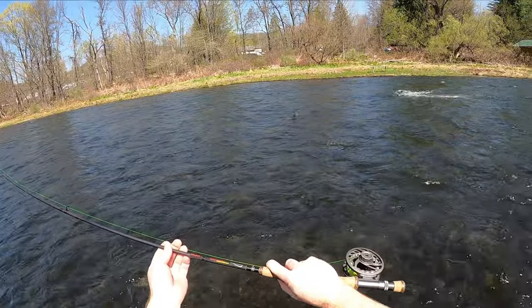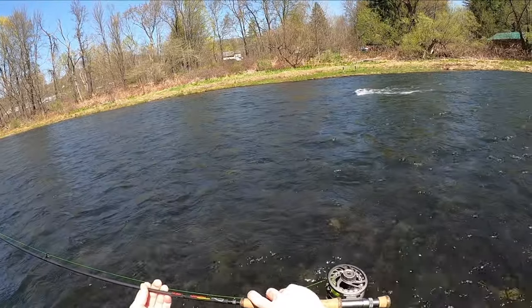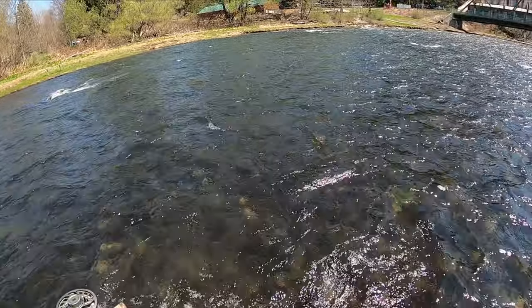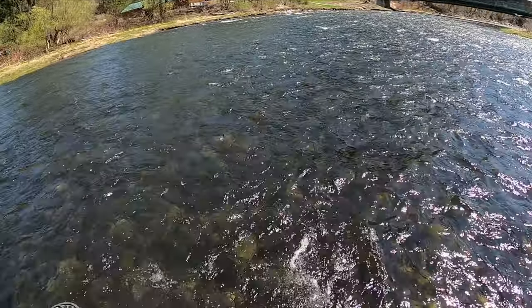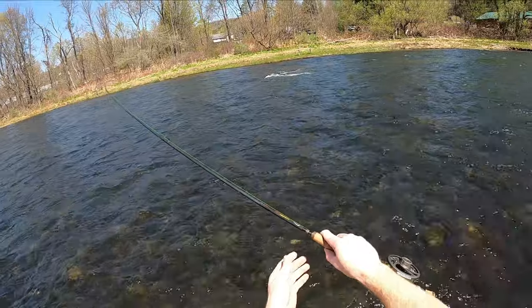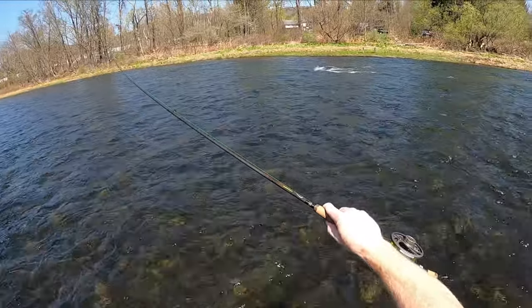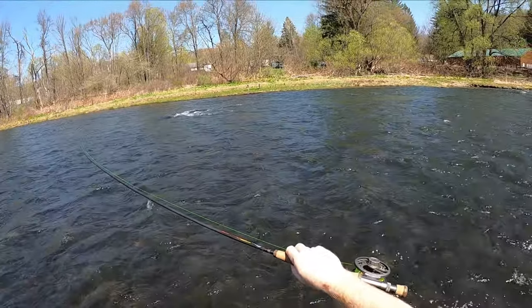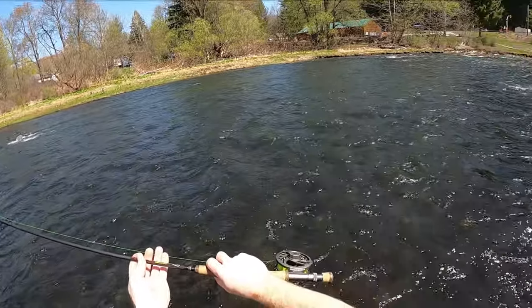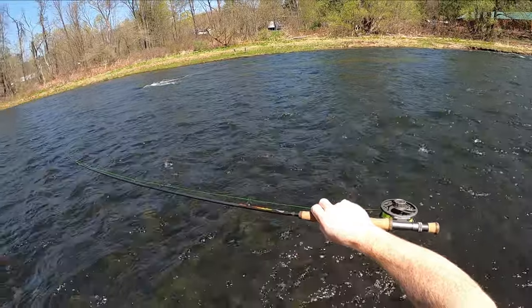Oh my God, guys, this is a stud fish. Slowly back up, just like we did with the rainbow. If he goes down, fine. If he goes up, fine. He's starting to not like it. Huge trout, unbelievable trout. Well over 20.